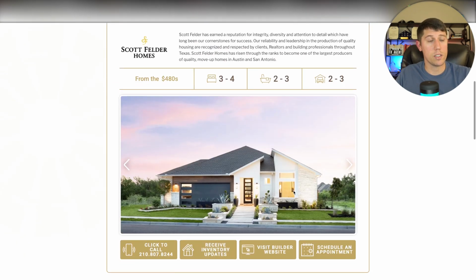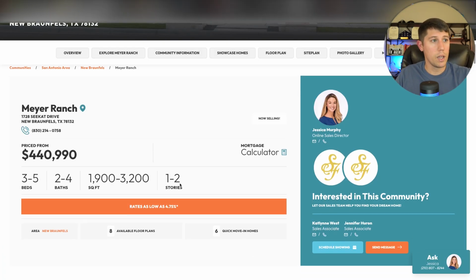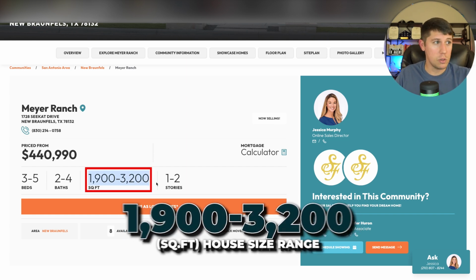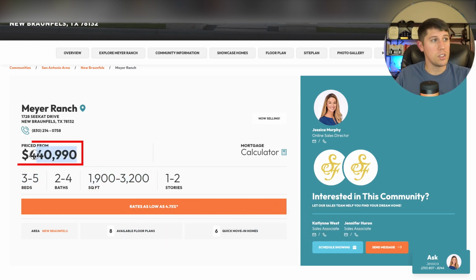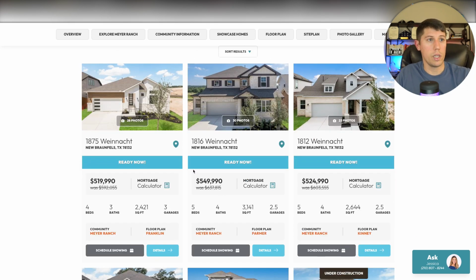Now, I do like Scott Felder, especially when you see this exterior right there. They've got some of these available as well. And as you can see, it starts from about 1,900 square feet, goes all the way up to 3,200 square feet, 3 to 5 bedrooms, and it's starting from about $441,000. They really go all the way up to about $515,000 on the starting price. And depending on, of course, the options and upgrades, you can really get a little bit pricey there if you really want to.